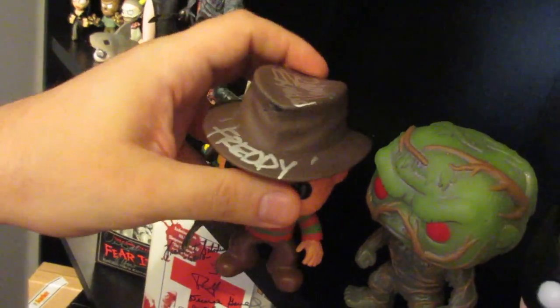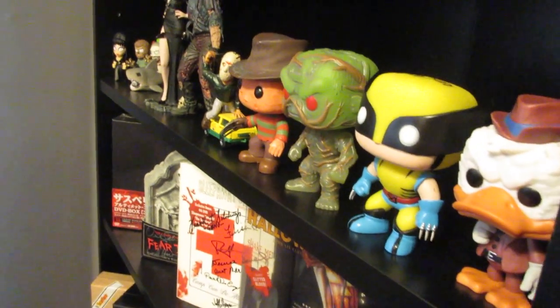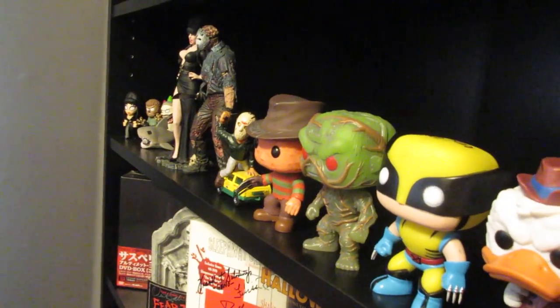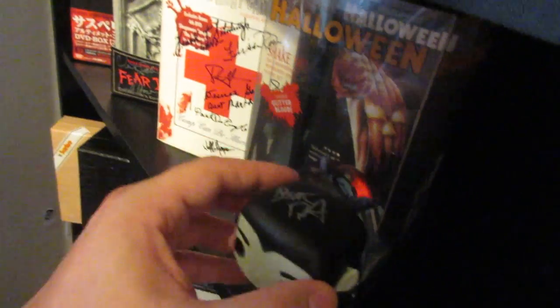I like getting them signed on the Funko Pop figure themselves instead of on the box, because 99.999% of the signed Funkos I see are signed on the outer window of the box, which I don't like. I don't like keeping them in the box. I like to display them. I got to meet Butch Patrick at a convention, and he was really nice. So I got him to sign a little Eddie Munster holding Wolfie.